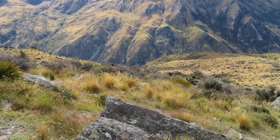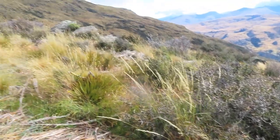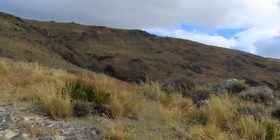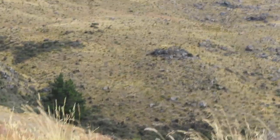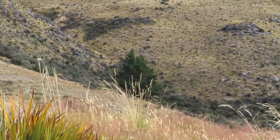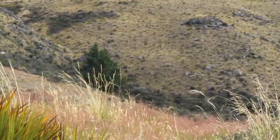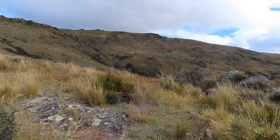So we'll wander back over to the old stone hut, which is over under that big old pine tree over there. Where is it? Yeah, over in there. And we'll spend the night there and see what we can find in the morning.